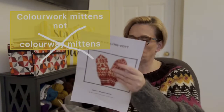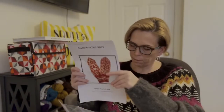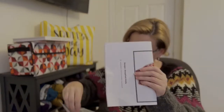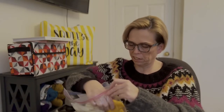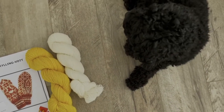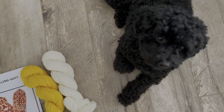And I'm interested in making colorway mittens. So this is a pattern for colorway mittens. It comes in the package in English. And then there's also yarn. So I'm going to insert some pictures just so you can get a better look at the yarn and such, because it came with a few extra little goodies.